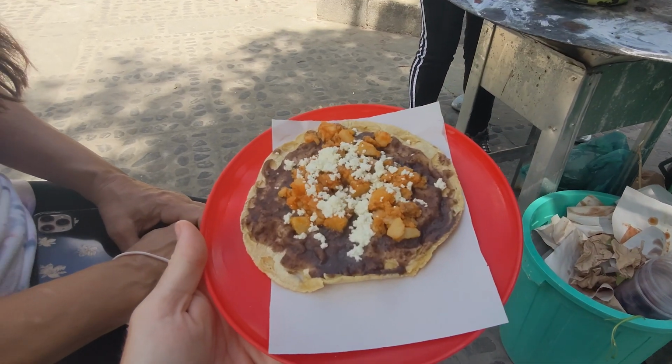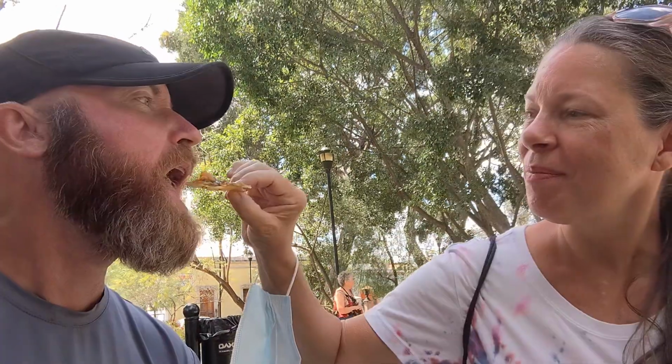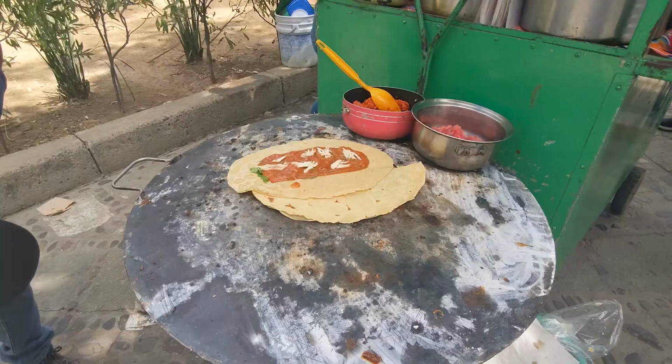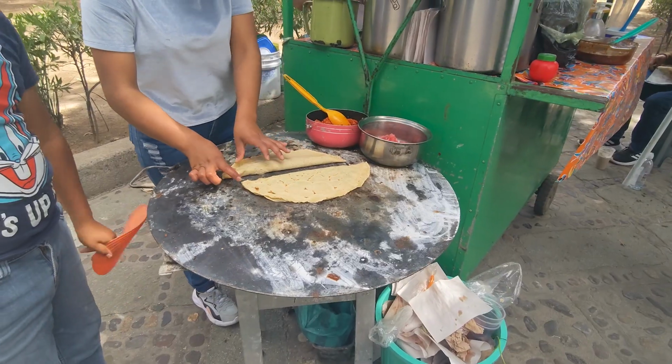That's what it looks like coming off the grill. So we're gonna try that and let you know. The thing we got is called memela, with papas and chorizo. Really good. So delicious. Of course, they have other options like tortillas, but you're gonna have to come experience that for yourself.